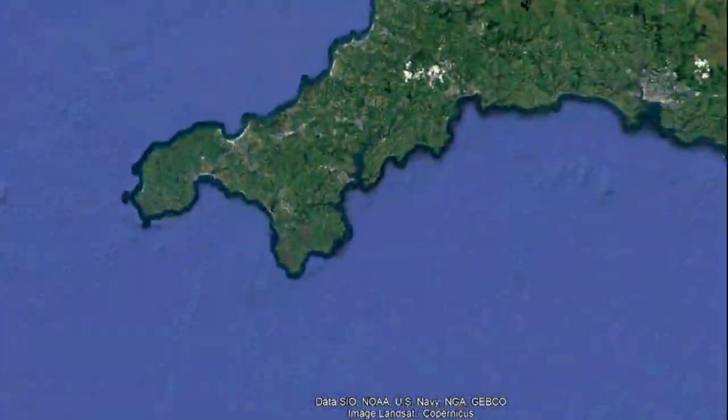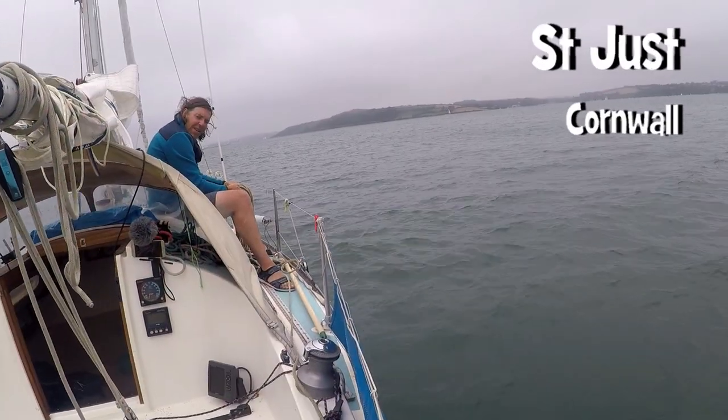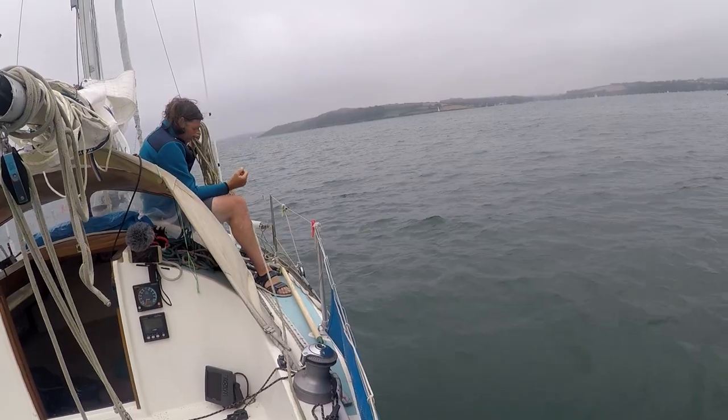We are anchored off St. Just, near Falmouth in Cornwall. When we get back into the marina, we are going to test a mooring stick.